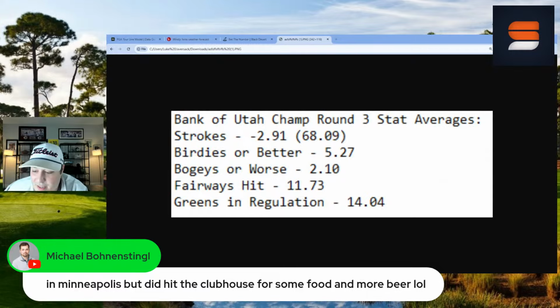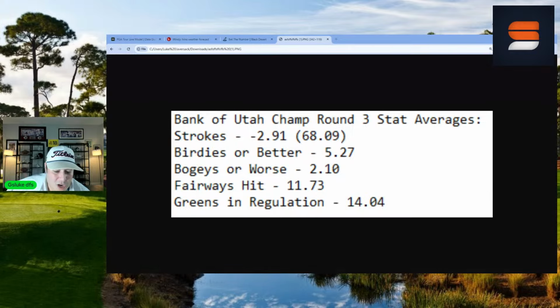You're in Minneapolis, so you did hit the clubhouse for some food and beer after. Wow, there you go. So that's probably why I took a little bit of extra time. But yeah, I'm in Minneapolis. You're in Central Time, I believe. You still have daylight till probably 7 something, huh? Over here on the East Coast in Florida, it's getting dark at like 6:40. It kind of sucks. I hate the winter for that reason. We're not even quite fully into winter at this point, and it's already kind of annoying.